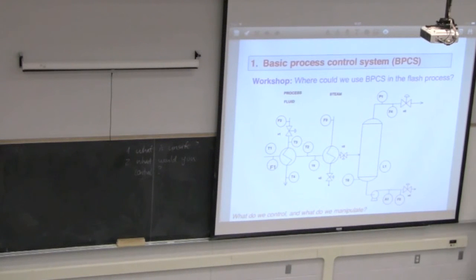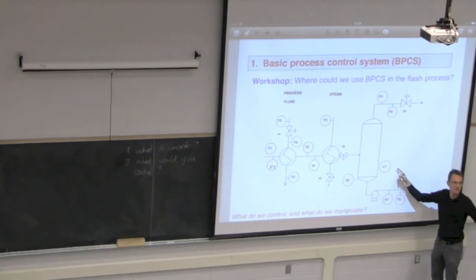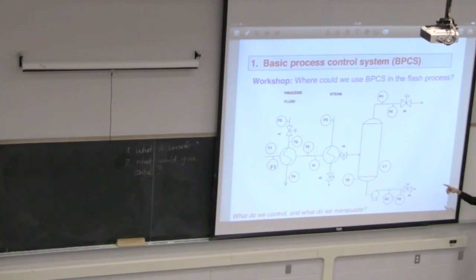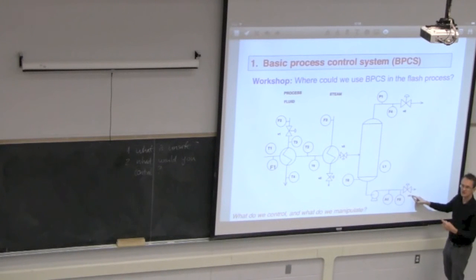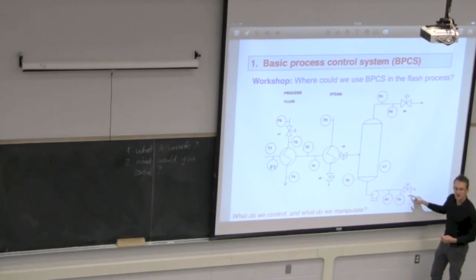So what do we use to control level? Control is always select your manipulated variable and your control variable. So we want to control level, so we've solved that problem. What do we manipulate to change level? Well, we've got 1, 2, 3, 4, 5 valves to choose from. Which do we pick? V4, okay? So level is most suitably controlled with this valve leaving here.